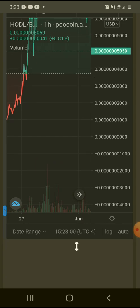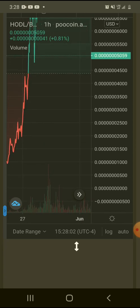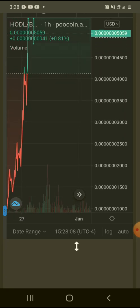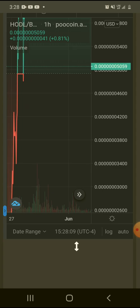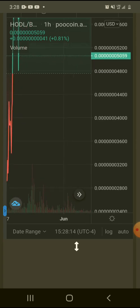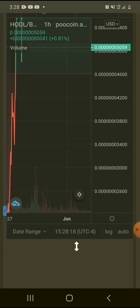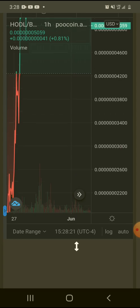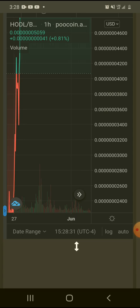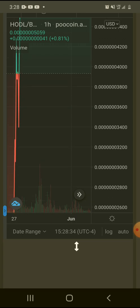Next support, if it falls, let's just say it like this. If it falls below 7 zeros, a 4, and 800, it's more likely to retest 7 zeros and a 4, possibly just 400, or 4 and a 2. 7 zeros, 4 and 2.